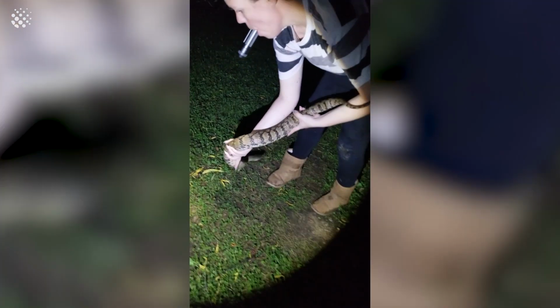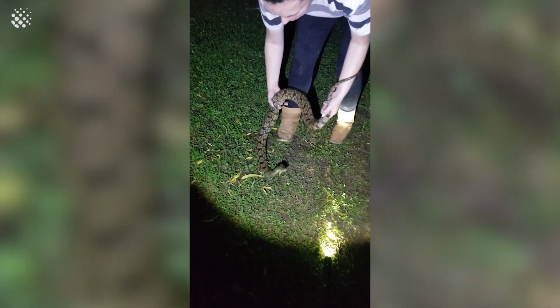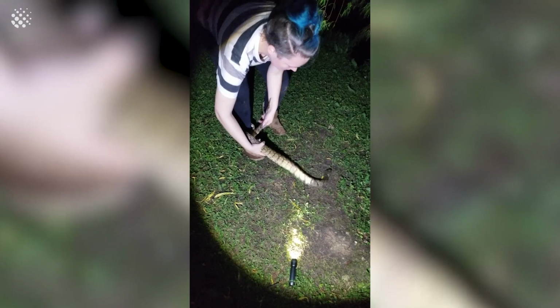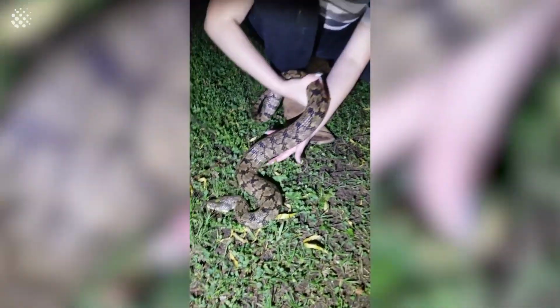All right, you can go ahead and spit your flashlight out. Thank you. All right. This is one of my big girl diamondback water snakes at my pond. You can see the chain link fence pattern on her. Super good. She is thick. You see how they flare that head out to look more menacing than they actually are?